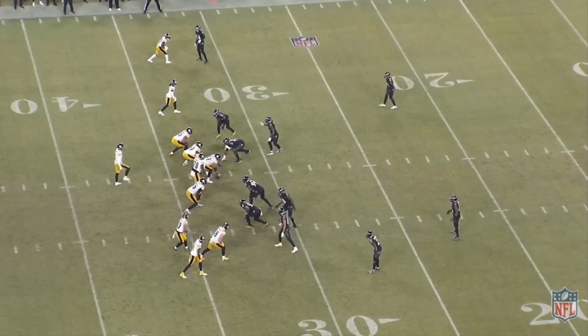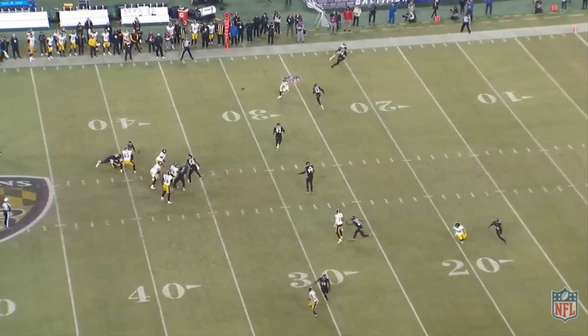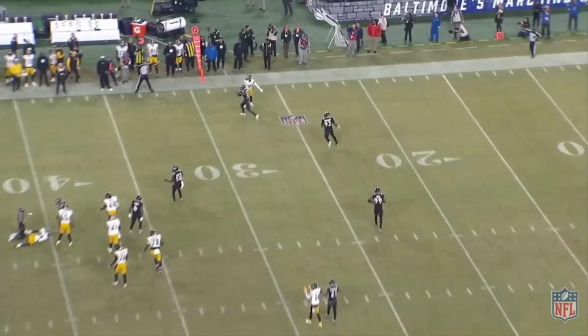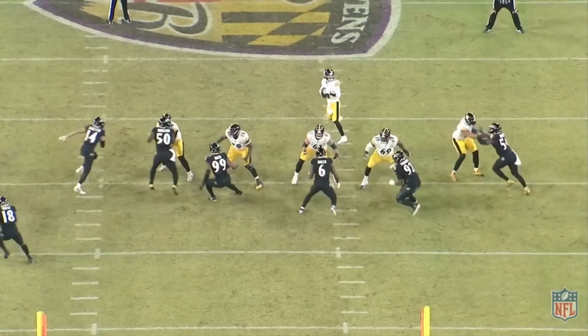Next one here, 3rd and 5. Okay, now we got everybody's favorite simulated pressure. Oh, snap. We're hot from the field. So we got all sorts of issues here.